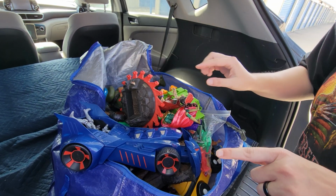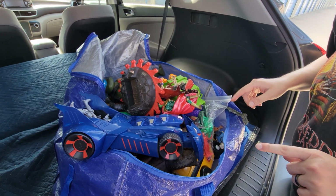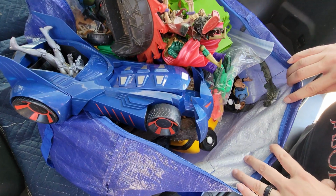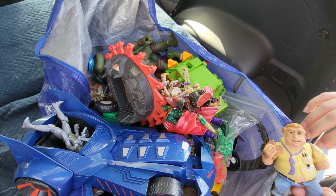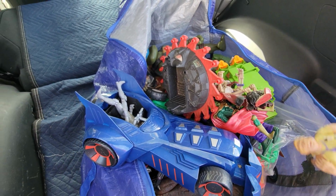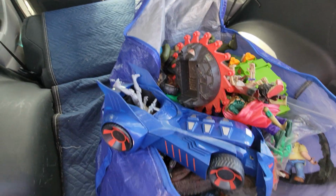All right, so there's your sneak peek, but we're going to head over to the house and we'll go through this a little bit more in depth with you guys. What's that one? Put that down. That's a Ninja Turtle character. I actually don't have that one. All right, guys, let's head on over to the house and get going through this stuff.